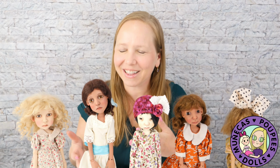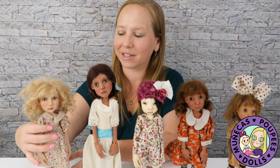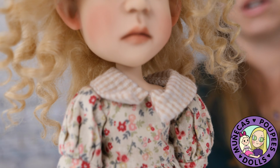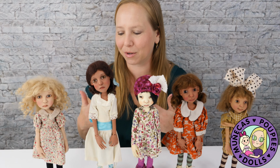So Stella is meant to be a little girl from the Depression era, and she named her after her mom. So that is how Stella got her name, and that is her story, is she's a little girl growing up in the Depression era. Now, Stella was a huge success. She's a runaway success by any definition. You know, she's just amazing.